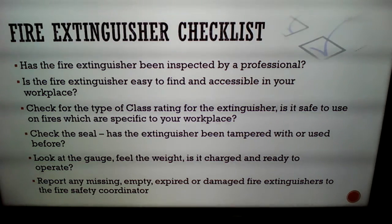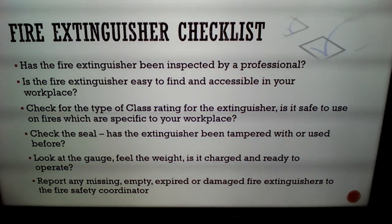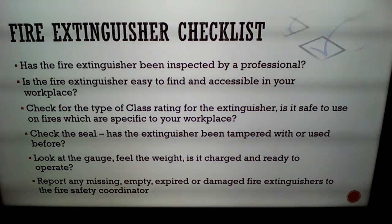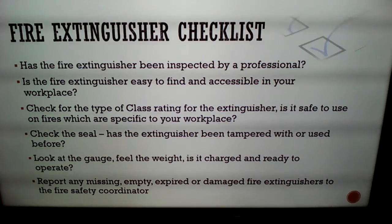Check the seal. Has the extinguisher been tampered with or used before? Look at the gauge. Feel the weight. Is it charged? Is it ready to operate? Report any missing, empty, expired, or damaged fire extinguishers to your safety coordinator.